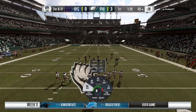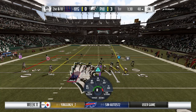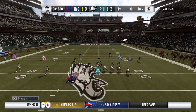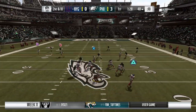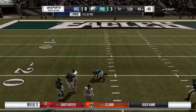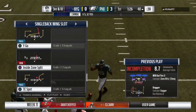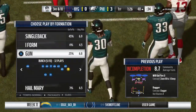After the incomplete pass, here now is 2nd and 10. They'll set up a throw. And nearly an interception here on their opening drive. But instead, 3rd down.